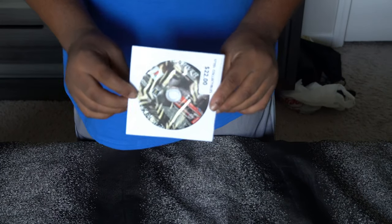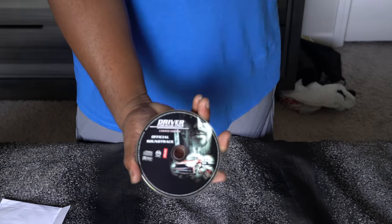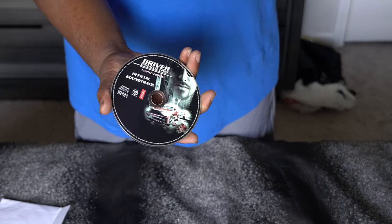Driver Parallel Lines, and I think this one is the limited edition because it comes with, let me open this up here. Lord, I'm over touching stuff. It comes with the CD, and then it comes with the soundtrack. So I got the soundtrack too, so that's kind of cool. But then again, who has a CD player in 2021, right?